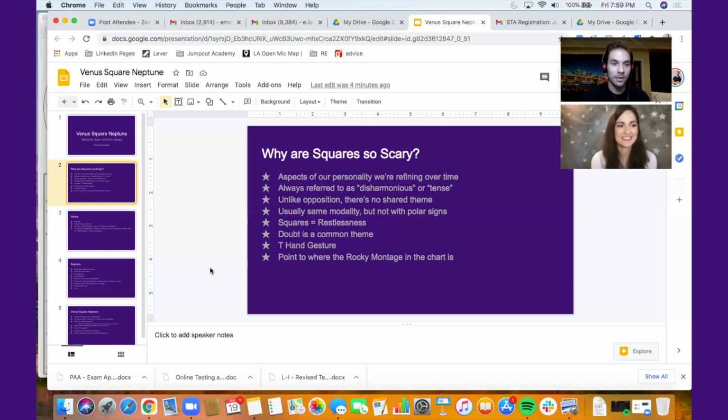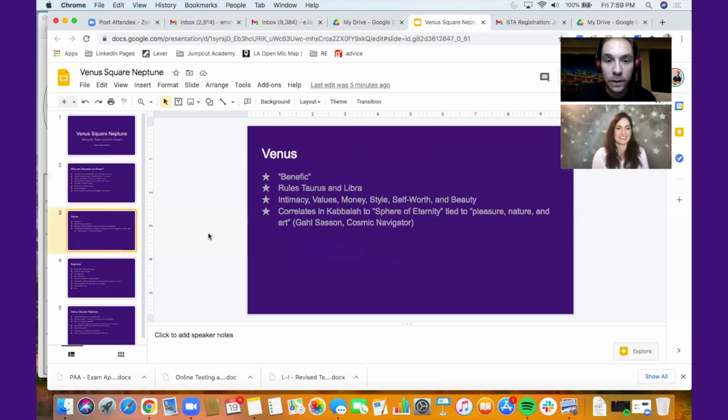Let's do. So first things first, we have Venus. Venus is known as a benefic from the traditional standpoint. It rules Taurus and Libra. In regards to Venusian values, that's one of the big significators for me in my consultations with clients. I really zero in on how Venus relates to values, what we consider of value. What else do you tie to Venus? Yeah, it's actually our material values too.